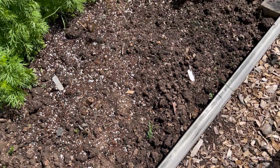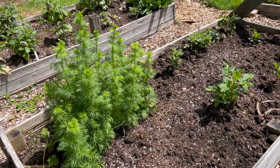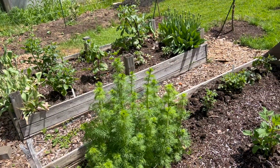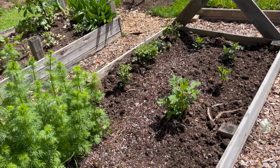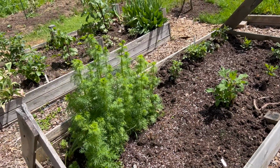I started my dahlias really early with the intention of taking cuttings. Never ended up taking those cuttings, but luckily I brought them outside on an overcast day. We didn't have a lot of wind or dramatic weather for that week, so they got hardened off properly and they are just fine. Daffodils in pots.